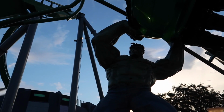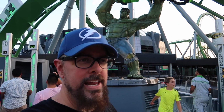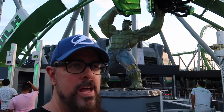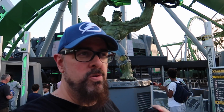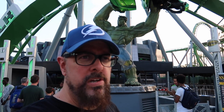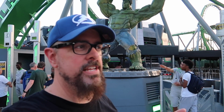The shadow of the Hulk is impressive. So we just rode the new Hulk, kind of like the same thing as the old Hulk. That's what he has to say about it. I like the ride a lot. It was great, new upgrades. It was a little bit smoother. I didn't think it was all that smooth. We sat in the 8th row. My ears are killing me from banging back and forth behind the headrest.